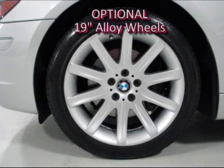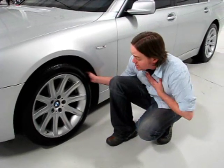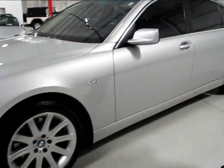This does have the 19-inch sport wheel on it. These are Pirelli P0 tires, very fresh, probably about 80 to 90% of the tread. They were recently installed. We didn't put them on, so they're not brand new, but they drive like brand new. But yeah, 19-inch wheel here. They are a staggered front and rear size.